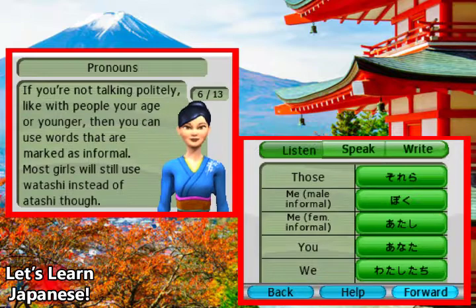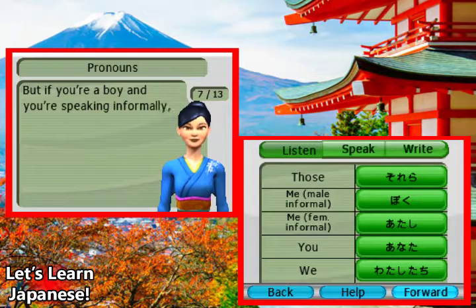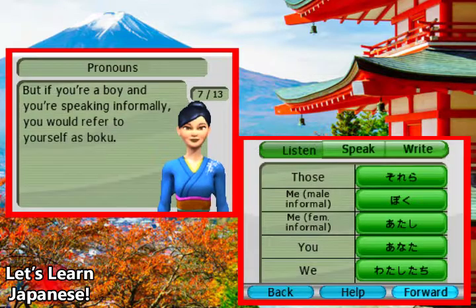Maybe that's accurate still. I don't know if most girls still use watashi instead of atashi. Atashi might be outdated. I don't know. I still like it as a word. If you're a boy and you're speaking informally, you refer to yourself as boku.